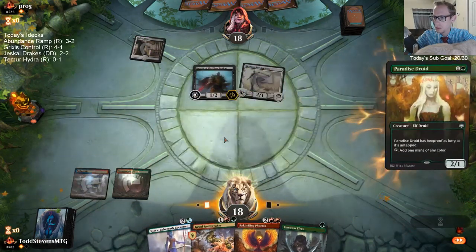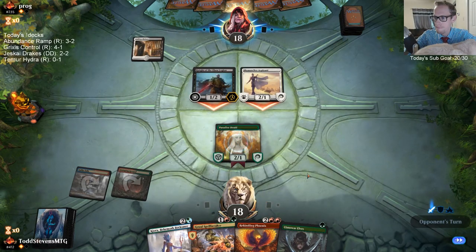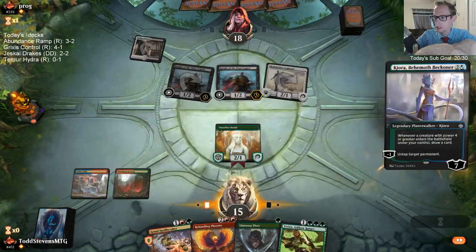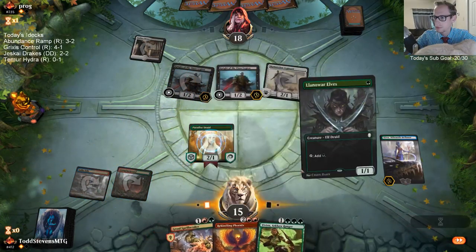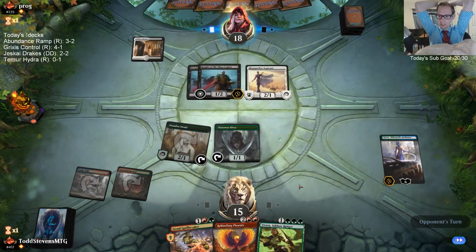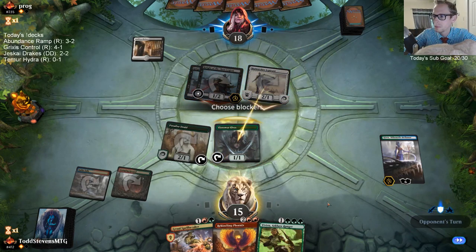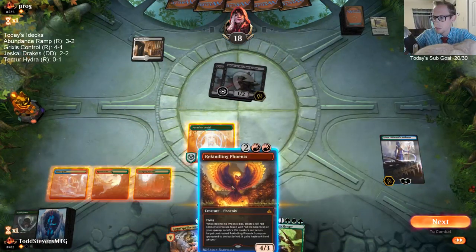Ooh. They didn't play a second land. Can't really trade Paradise Druid for Knight of the Ebon Legion, even though I wouldn't mind doing that. No, we need land. I defy God. Let's get moving. Okay. Now I want to play Phoenix next turn. Draw a card. So we'll do that trade. Then they don't get to counters on the knights either.